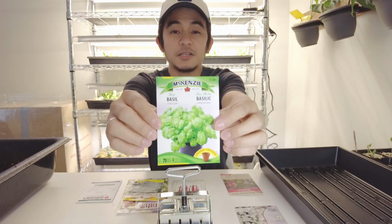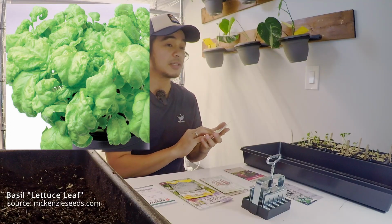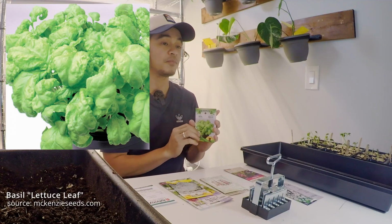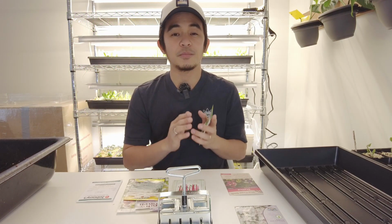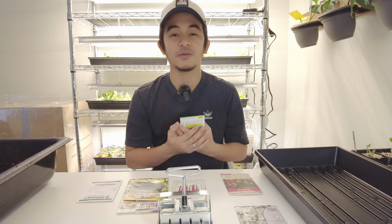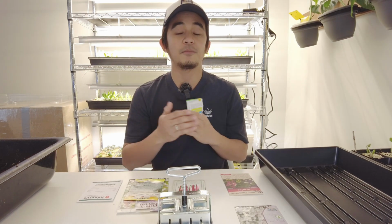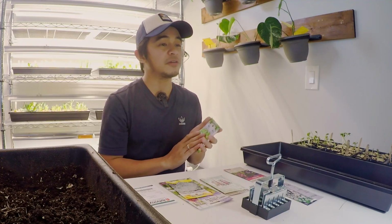And the last one is Basil. This one is called Lettuce Leaf from Mackenzie, but I'll be honest, I'm more excited about using the basil leaves for cooking. I love using it along with fresh tomatoes for pastas and other recipes. But once they flower, we can use those as fragrant fillers for our bouquets.